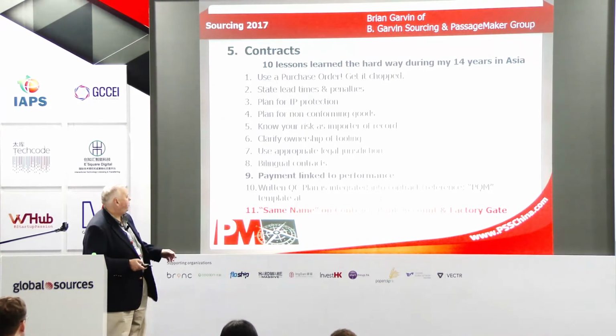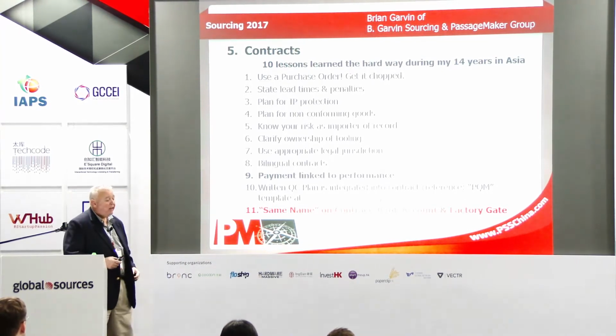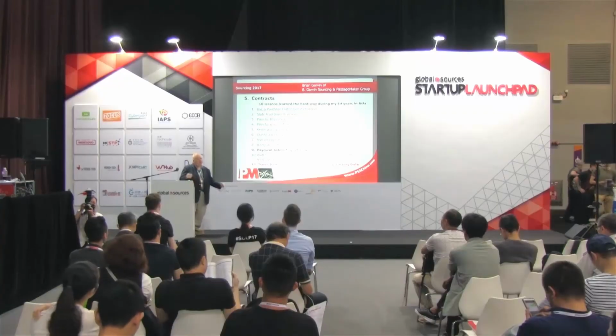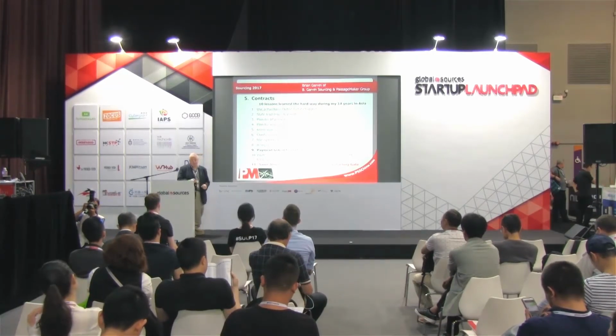And finally, as I said, very important in red, make sure that the name of the person you're paying is the same name on the factory, the same name on the business license, and the same name on the bank account. If it's not, make sure all entities are included in the contract and they've all signed and chopped it.